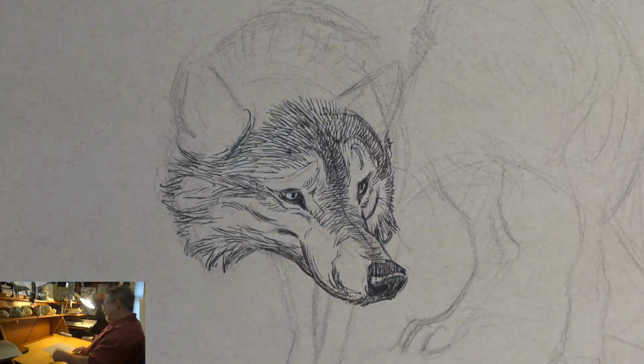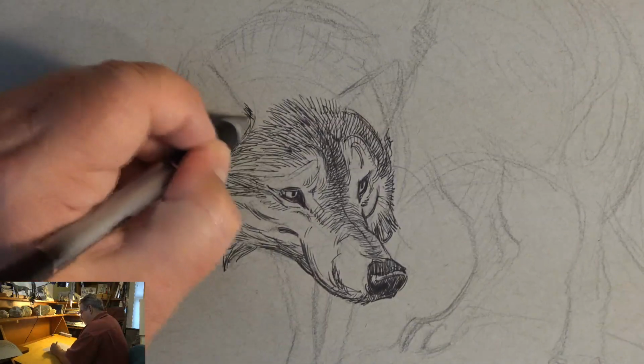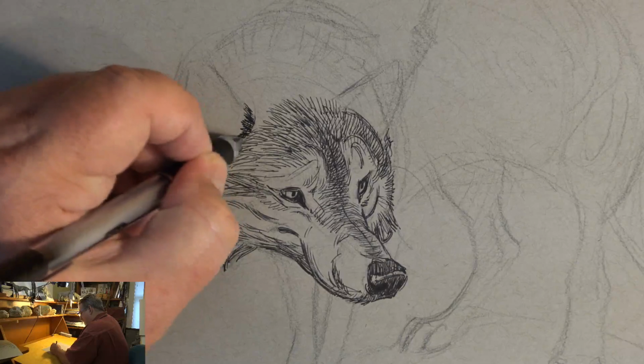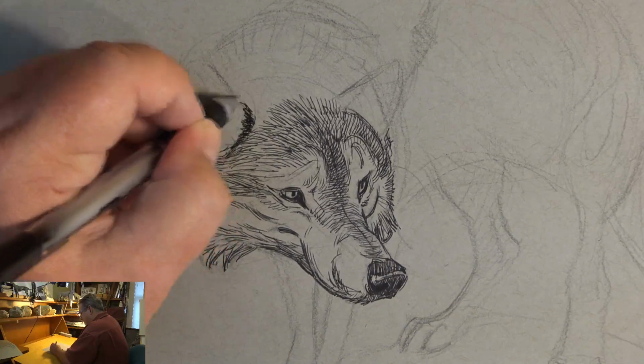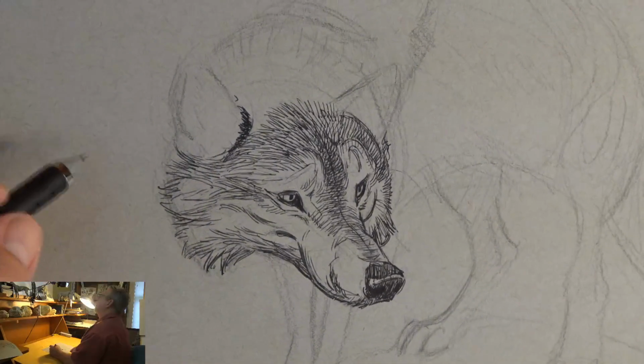And that's all I got to say about that. Is this a wolf or a coyote? This is a wolf. He's got a little bit of coyote traits to him right now, the way I'm drawing him. But he is going to be a wolf.